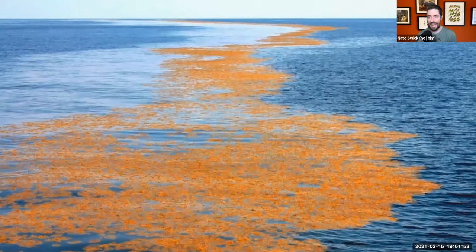So this is sargassum weed. And sargassum weed is not actually a plant. It's an algae, a free floating algae. It has these little pockets, these little bubbles in it that allow it to float. And sargassum, you may have heard of the Sargasso Sea. It's kind of in the mythology of the Bermuda Triangle, it plays a role there. Sort of mysterious. But essentially what happens is when these two currents run up against each other, all the stuff gets in the middle of it.